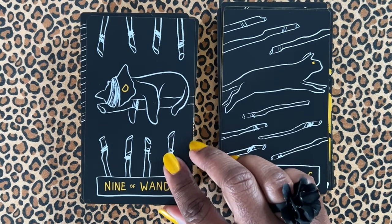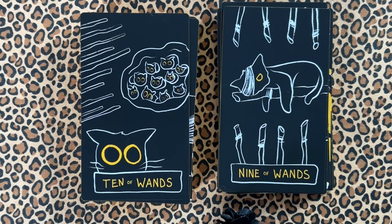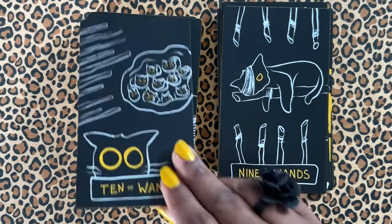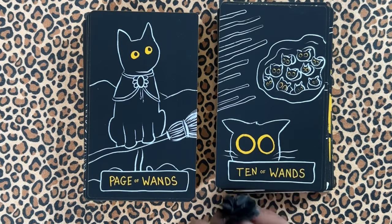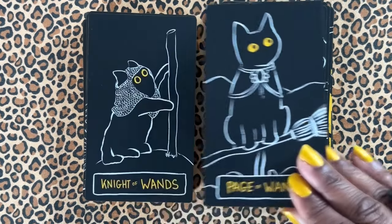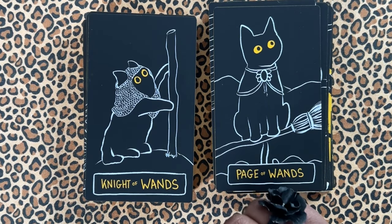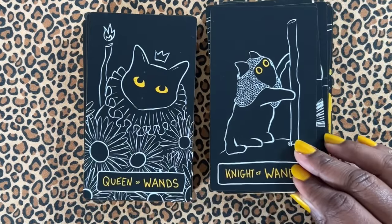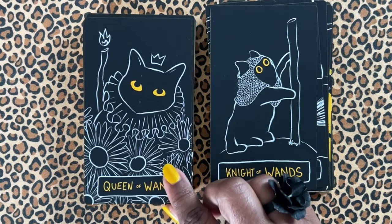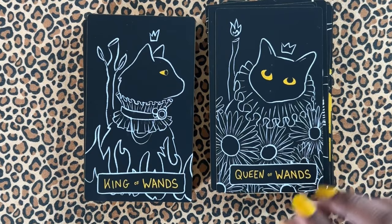9 of Wands. Oh, poor baby. And then the 10. All right, and we're into the Page of Wands, sitting on his broom, flying on his broom, or her broom. Here's our Knight in the chain link. I love how the chain link had the space for his ears to poke through. The Queen of Wands looking like the cat Antoinette.